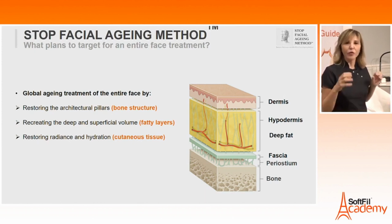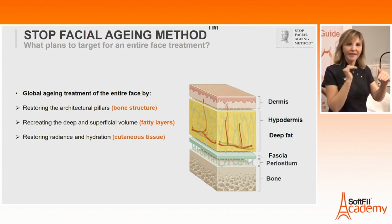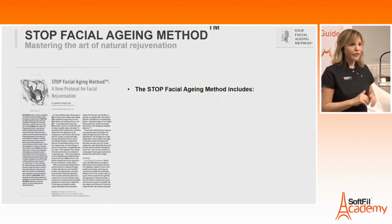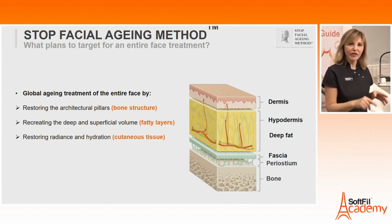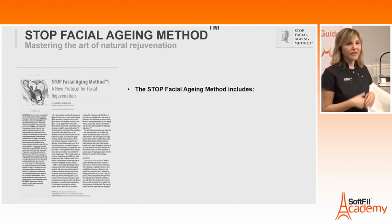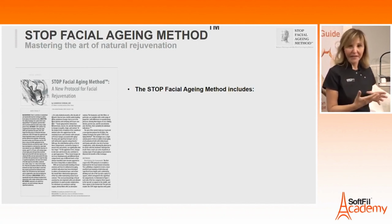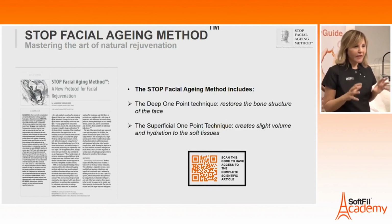And second step, we will restore the fatty layers. At first, the deep fat, and after that, we will restore the superficial fat. And at the end, I will show you another injection with an adapted cannula and an adapted product for the subcutaneous fat. This slide shows you the different layers of the face, and we will be exactly on those layers. I will show you at the end that it was proven in dissection and in different kinds of MRI. Now this is the publication that was described during the year 2020, where I was describing this method as 2 steps.